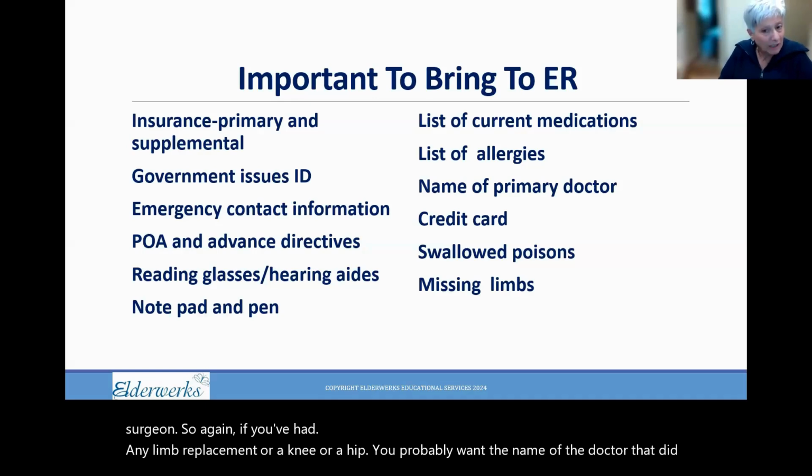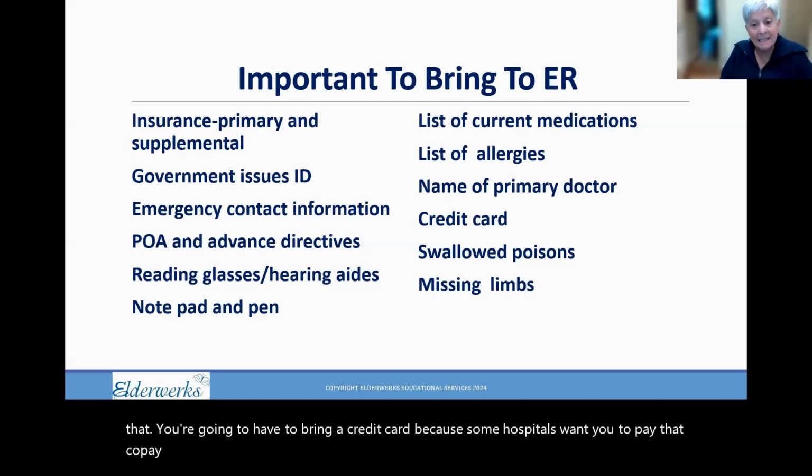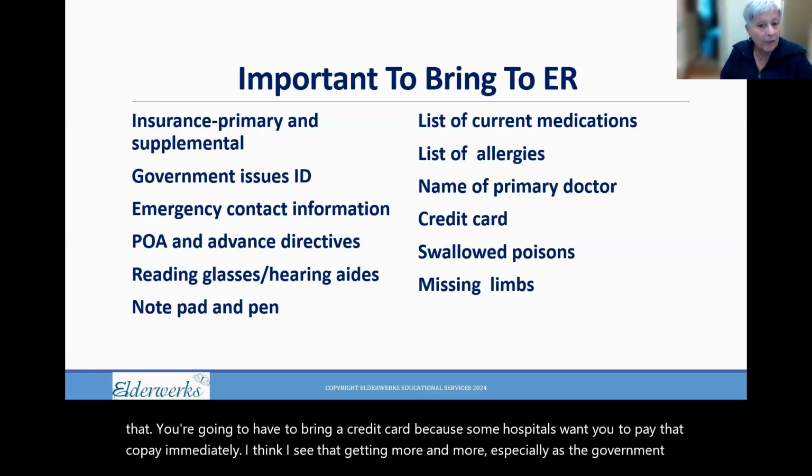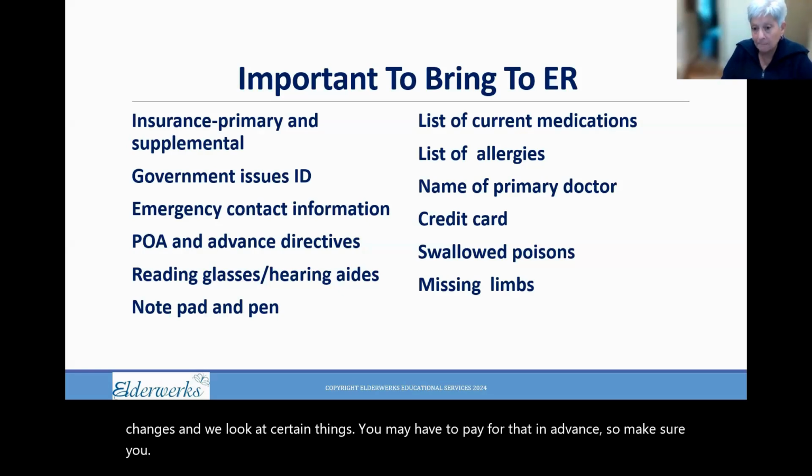You're going to have to bring a credit card because some hospitals want you to pay that copay immediately. I think I see that getting more and more, especially as the government changes and we look at certain things, you may have to pay for that in advance. So make sure you have a credit card on hand.